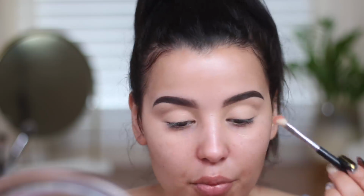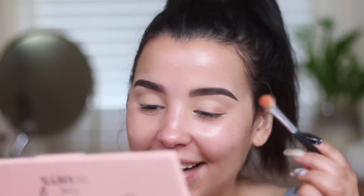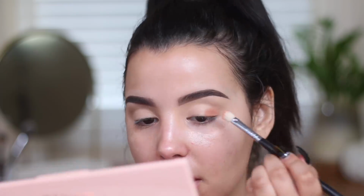And this is a really pretty kind of soft brown shade. I am taking it on a Sigma E25 blending brush, which is pretty much equivalent to a Morphe M433. I'm pressing her right here on the very outer corner. Honestly, I feel like I don't even need this mirror right here. I could just use my big mirror in my palette. Oh my god, I'm such a freaking fool. But I'm pressing the shadow right here.